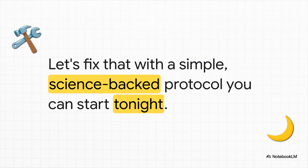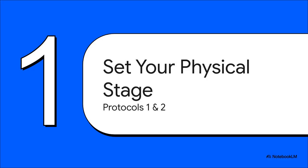But here's the good news. You can absolutely take back control, and we're going to do it with a really clear, actionable 5-step plan. And the best part? It's all grounded in real, solid science. You can literally start this tonight. All right, let's dive in.